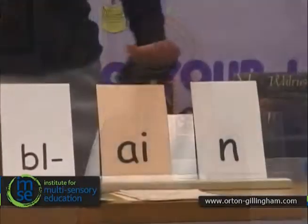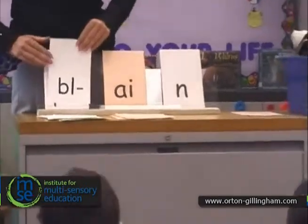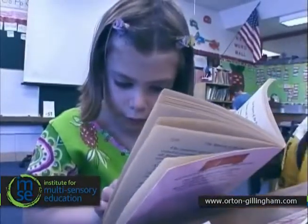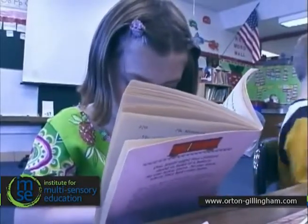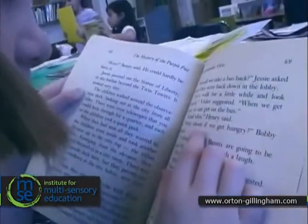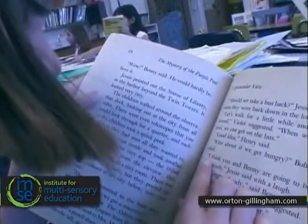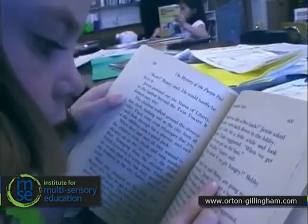In second grade, I used the Orton Gillingham 3-part, and I've seen that it's reaching all my learners. The audio, the visual, the kinesthetic really keeps them focused and keeps them excited about it. I've seen direct transfer into their reading and their writing, and I'm very happy with the program and the results that I've seen.